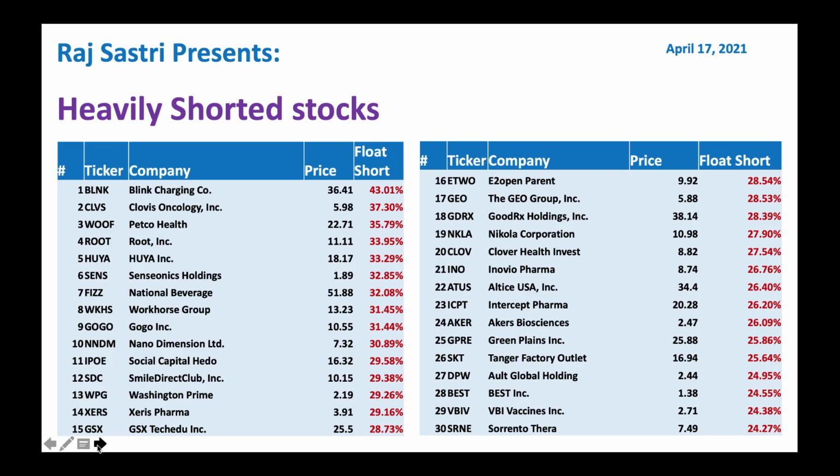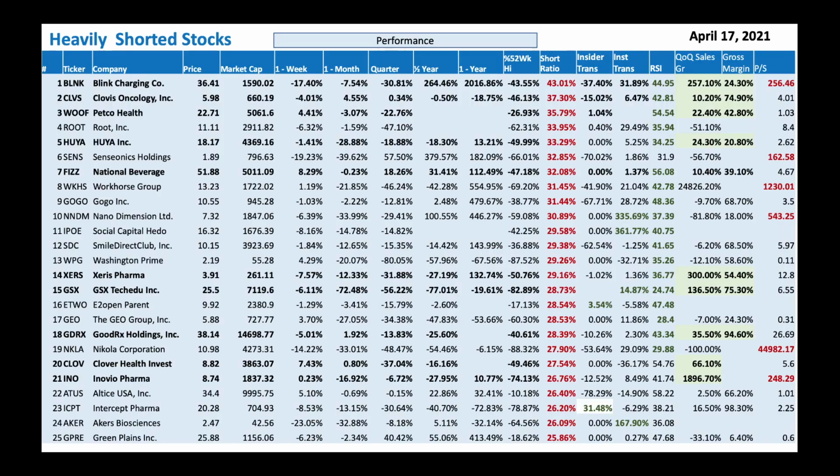So these are the heavily shorted stocks. At the top, you have BLNK, a $36 stock. Float short is 43%, and then we've got Clovis, WOOF, and a few more. We'll go through this in a little more detail and take it from there.